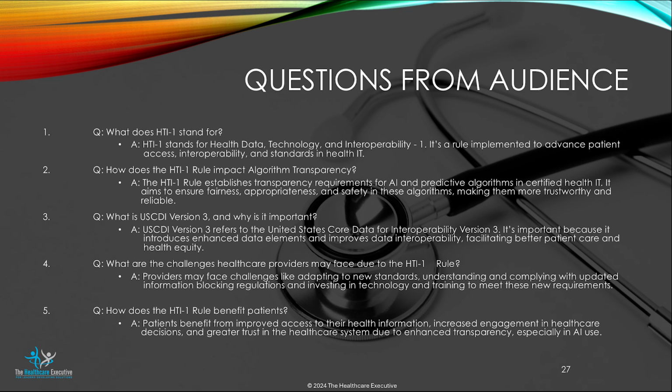What does HTI-1 stand for? HTI-1 stands for Health Data Technology and Interoperability. It's a rule implemented to advance patient access, interoperability, and standards in health.